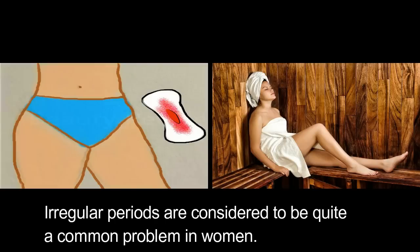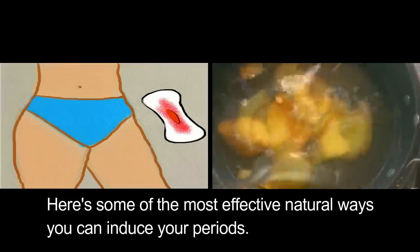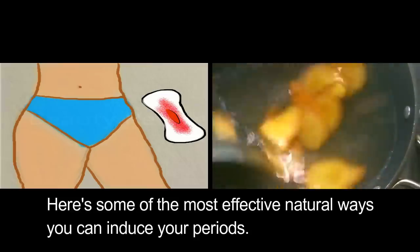Irregular periods are considered to be quite a common problem in women. Here are some of the most effective natural ways you can induce your periods.